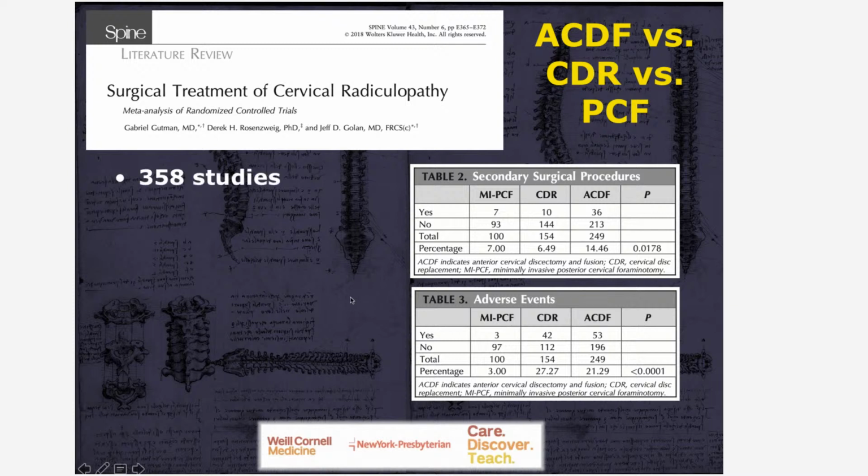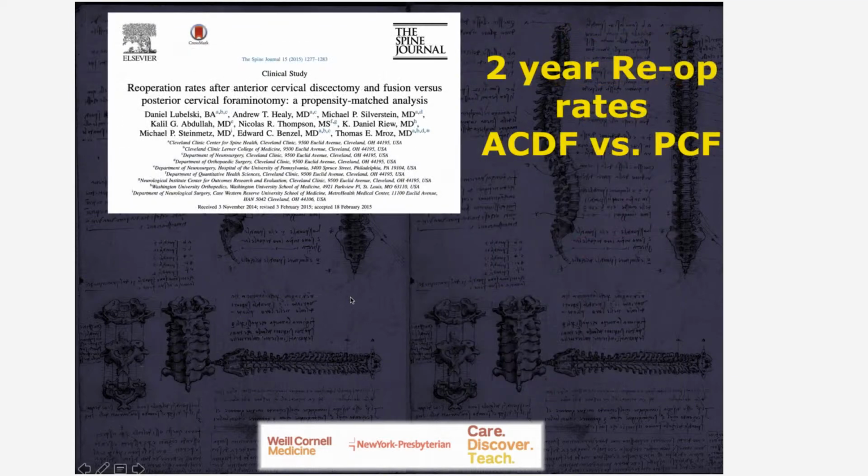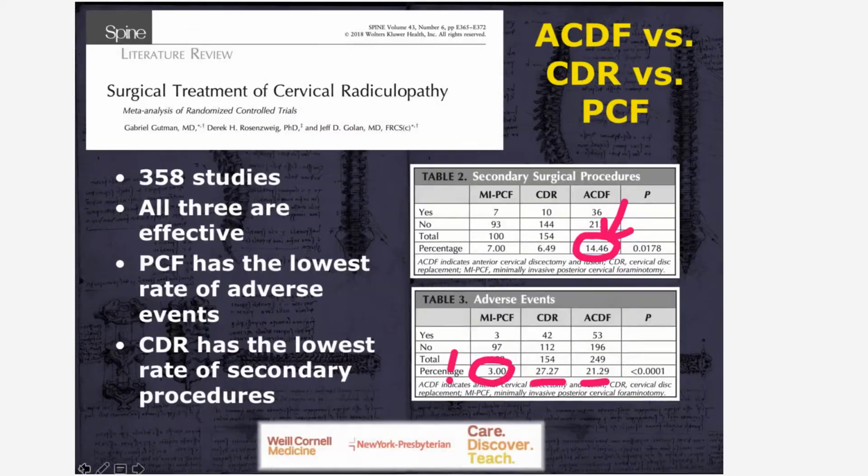So the authors here looked at almost 360 studies, and they found that the rate of secondary procedures was much greater after ACDF surgery, and the incidence of adverse effects was the lowest in patients who underwent a posterior cervical foraminotomy. So it was the safest operation and a very low rate of secondary procedures.